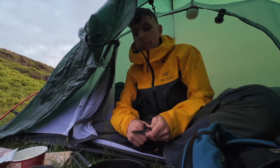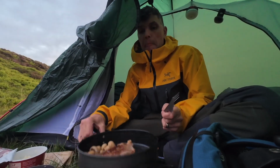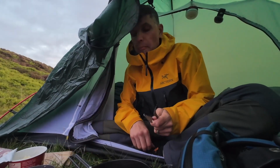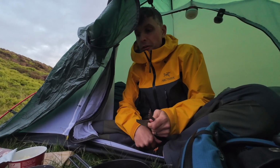Really nice. Anyway, I won't bore you with me eating food, but just thought I'd try this skillet. Now summer's here, I can eat some proper food on the fells.